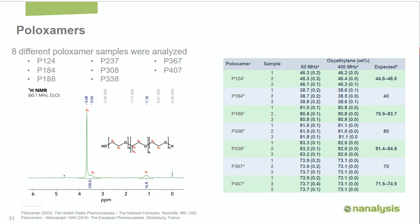And the expected values for each poloxamer is shown on the right, and you'll notice that some of them are presented as a range. So the ones that are presented as a range are the specific ones that are included in the published monograph methods. So those ranges are dictated by the United States and European pharmacopoeias. The other poloxamers are not included in these monographs, but we studied them regardless because there are so many of these poloxamers available. We wanted to test as many of them as possible.